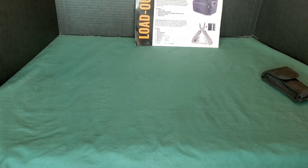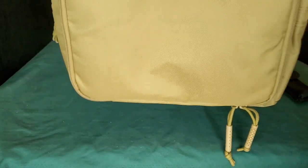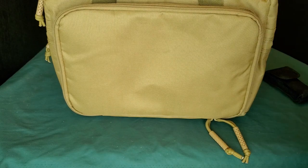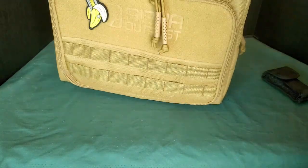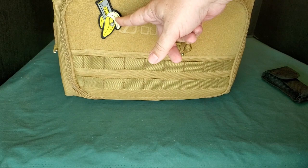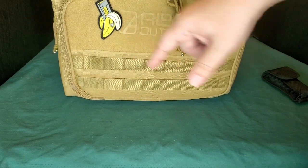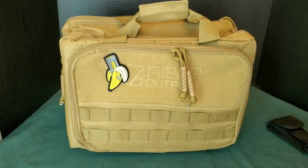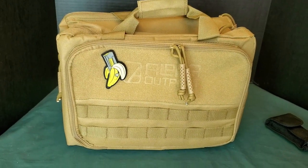Now, for the loadout bag itself. It is pretty big. It doesn't fit in the hidey hole cam. But it did come with this cool little morale patch of a banana clip. Now, go ahead and zoom it up. There we go, so we can get a better shot of the bag.